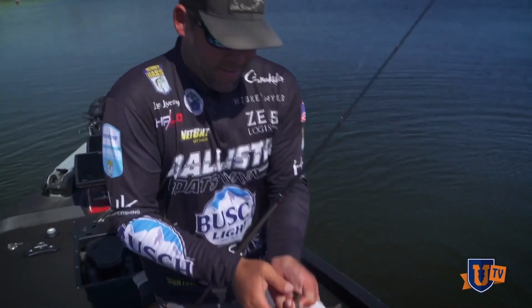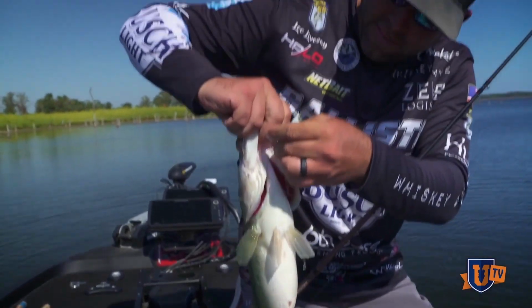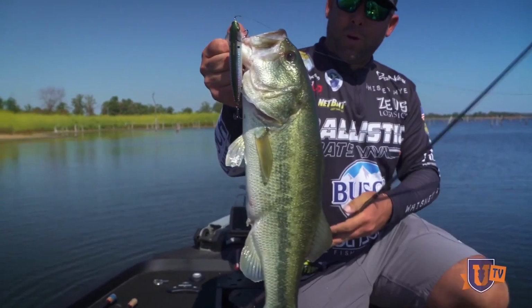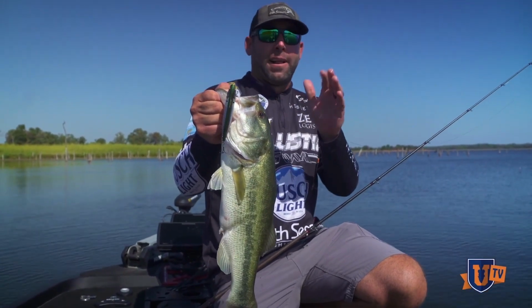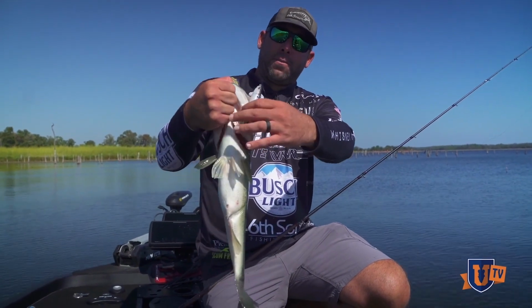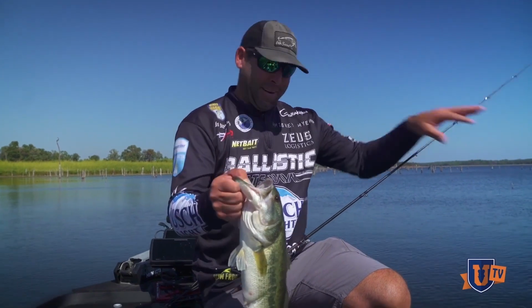Right there. Beautiful Lake Fork bass. There was one in there about twice that size. See if we can not get hooked with those Gamakatsus, but that's what we're doing. Pulling up on these shallow pockets and shallow points, fishing super shallow with that catwalk. And that's why you use that setup. Gamakatsus and that Halo HFX. That bait was barely in there.